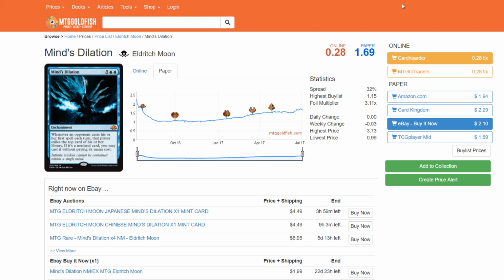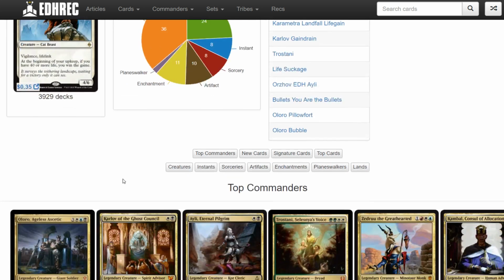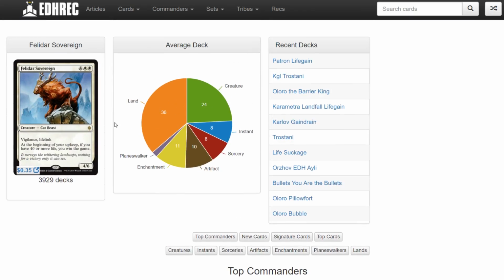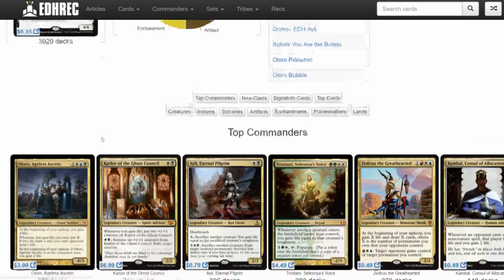Speaking of number 3, which is very juicy, which is going to be the Felidar Sovereign, has a 3,929. Goes in any deck. I sell these like hotcakes at my store. Any sort of white life gain deck runs the Felidar Sovereign because it's just an I win button in EDH. So once you have 40 or more life, you have ways to flash this in, you can win the game. Goes in Lorro, Karlov, Aeliya. People have started to put it in plenty of other life gain decks that I've seen it in.